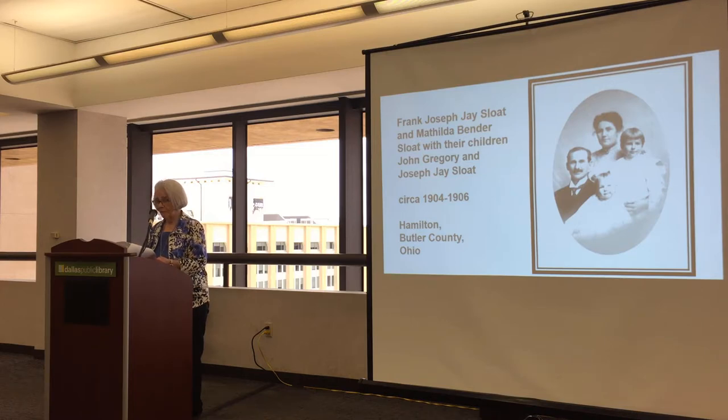Sure enough, there they were, living in Hamilton, Ohio, at 122 Buckeye Street, nice and near. And shown as Frank Sloat, age 29, and spouse Matilda, age 27, listed as a railroad manager, and it looked like normal folks in a small Ohio town. And here's a picture that should be up now of the family, taken at about, best I can figure, 1905 or 6. And so there they are. There's FJJ and his wife and the two children. And the little boy in the dress is my father-in-law.